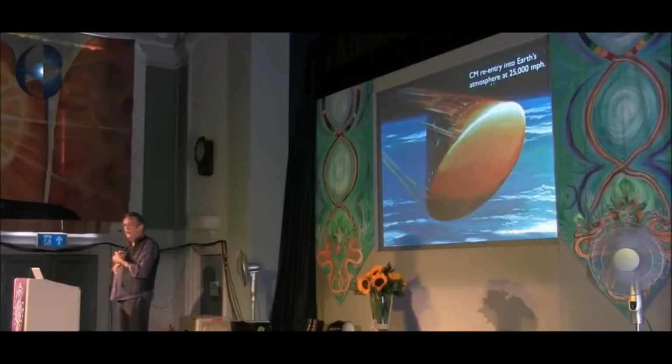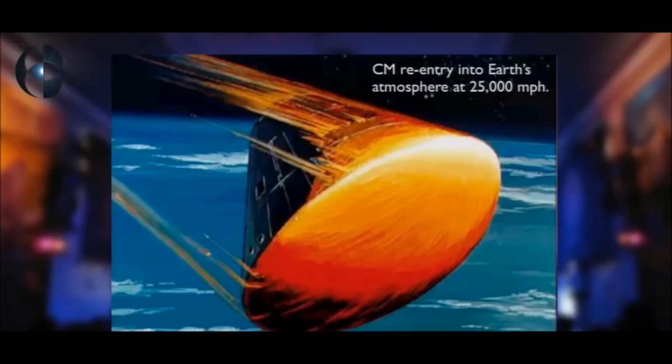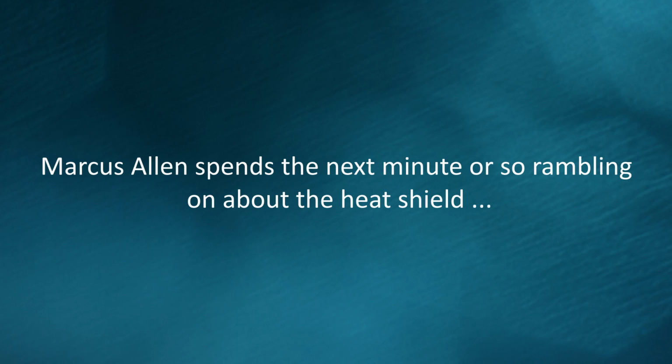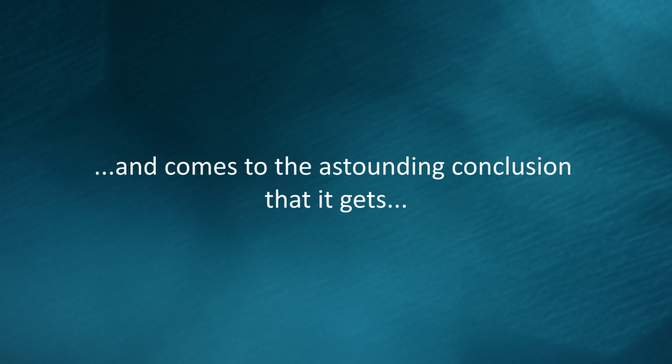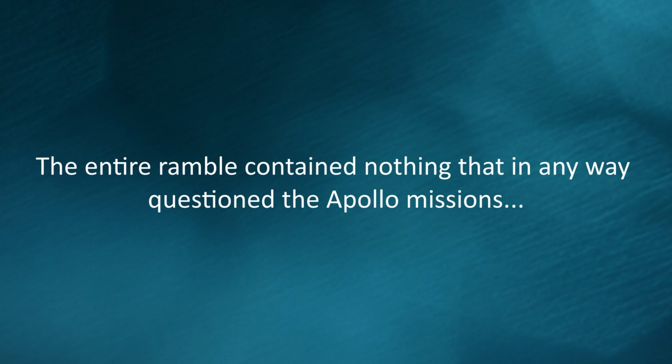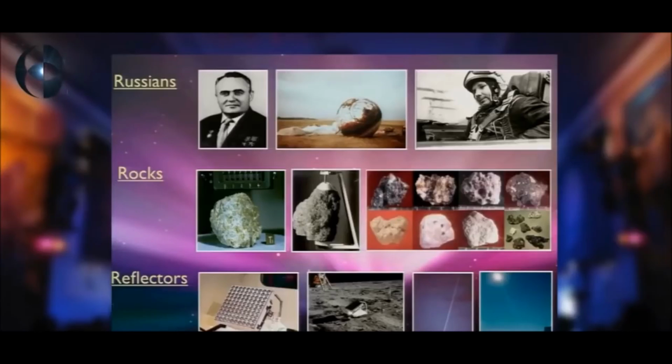There's Earth. Let's go home, shall we? Now, what's going to happen when they start going back to Earth? They're going to go into re-entry. Quite hot. But let's just look at the objections to this. Why didn't the Russians blow the whistle?